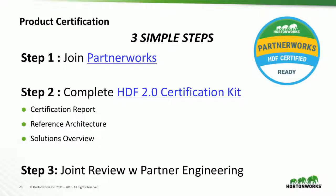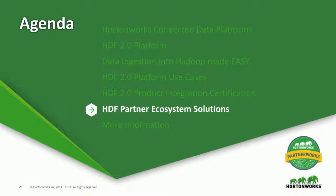The second step is you ask for the kit and you complete the kit. That involves a certification report, reference architecture of the integration effort, and a solutions overview. That would be a marketing asset that we would collaborate with our marketing team on. Those 3 components would be completed, shipped back to our desk, and then we would schedule, third step, a joint review with partner engineering, my team, our team. I work for Ajay Singh in partner engineering, and our team would work on finalizing the certification and formalizing it. So that's the 3 steps to certification, so it's very straightforward.